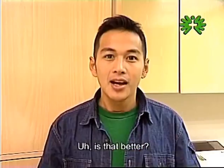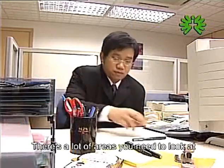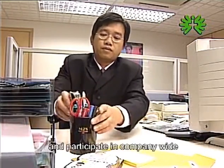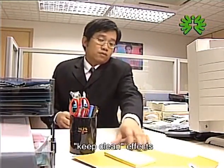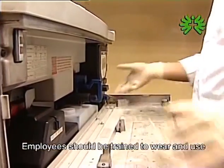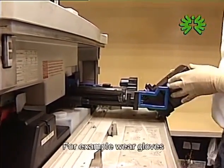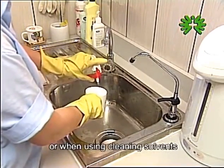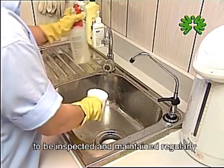Is that better? It's not quite that easy. There's a lot of areas you need to look at. We need to ask employees to tidy their own workspace on a daily basis and participate in company-wide Keep Clean efforts. Employees should be trained to wear and use suitable personal protective equipment. For example, wear gloves when replacing toner in photocopiers or when using cleaning solvents. This protective equipment also needs to be inspected and maintained regularly.